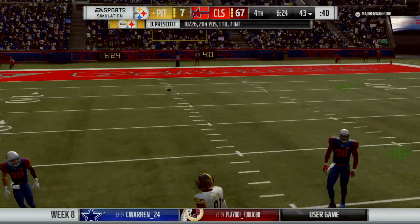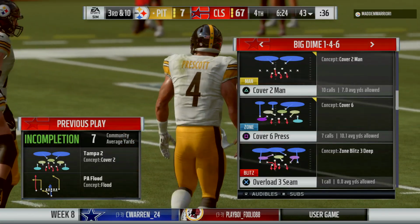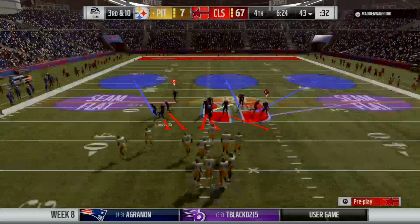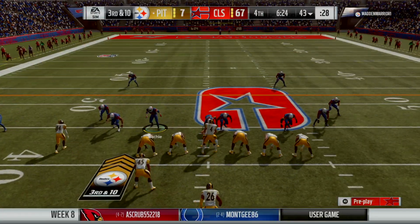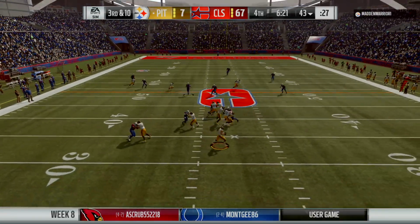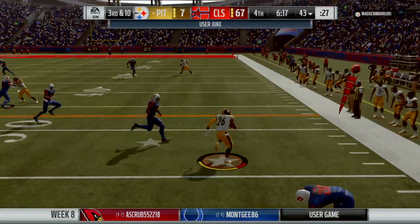And incomplete on the deep ball. That time trying to find Gerald Everett. 3rd down here. This defense was definitely alert to the possibility of the deep ball, and they were more than ready for it. They've got the lead, 4th quarter. Maybe can expect more passes like that downfield. Here's Prescott. Escaping the pressure right. Goes underneath for Bell.